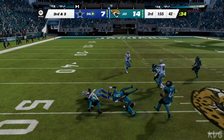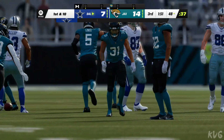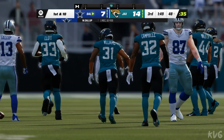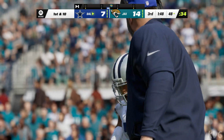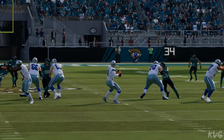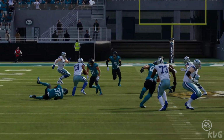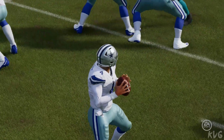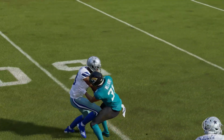Got an open man. It's Michael Gallup. And he will have a Cowboys first down as they're able to get the 3rd down conversion. And Brandon, from our time in college football, where receivers weren't running the traditional NFL route tree, one thing they did learn, find open areas, find soft spots, and set up and catch the ball. And I think we just saw that there. Yeah, we saw that indeed, picking up the first.